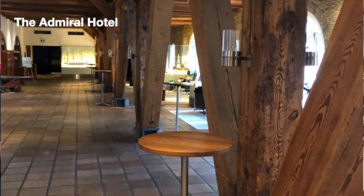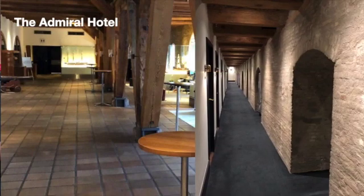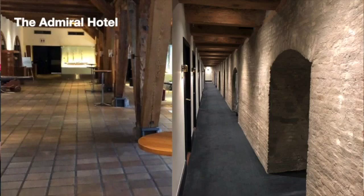Our hotel here in Copenhagen, the Admiral Hotel, has an interesting history. It was built in 1887 as a granary warehouse and was converted to a hotel in 1978. The post and beam construction and stone walls are still very visible and make for a unique experience. This is a part of the reception area.